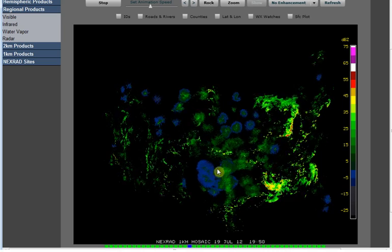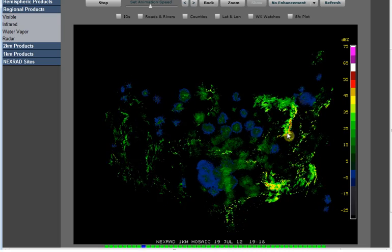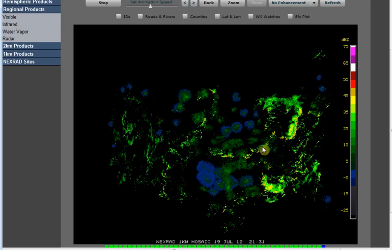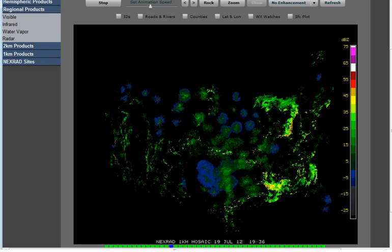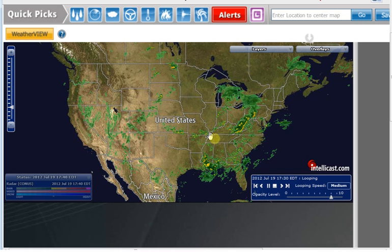But what I want to bring to your attention is there's kind of like two lines forming. See, one's going about here, and one's kind of crossing over right here. And actually where they're crossing is the New Madrid area. You can't see it here, but if you go over to IntelliCast, you can see it here. Here's this one, and here's this one. And they're crossing right at the New Madrid area.